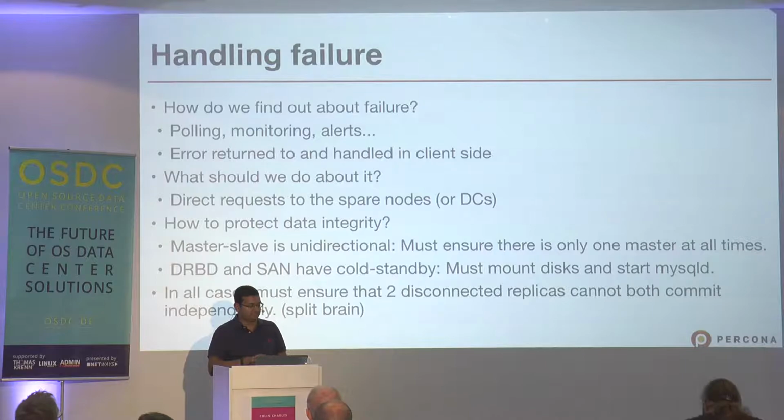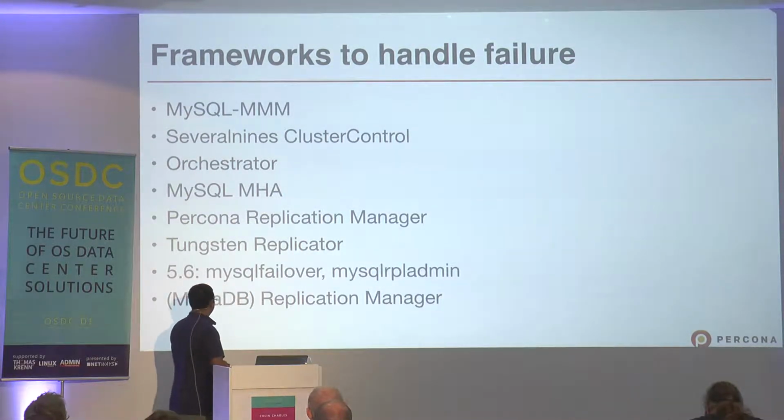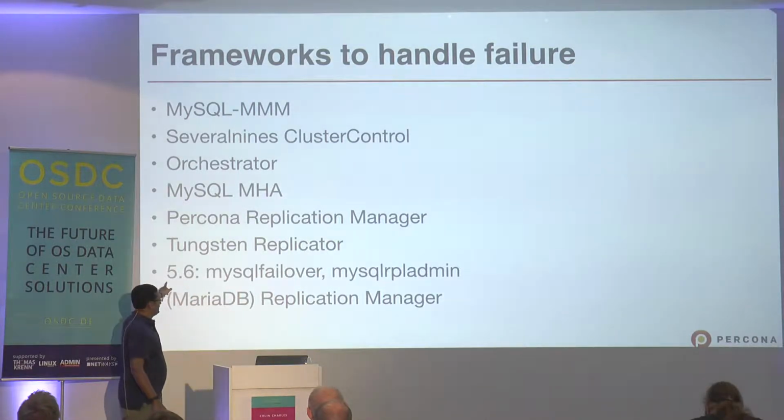Also, after you've figured out what has happened in the failure, you need to know what you do about it. And then you have to make sure you've protected data integrity as well. And you want to ensure that you never have a situation with a split brain, right? So there are plenty of frameworks to handle failure, and I obviously won't talk to you about all of them. But again, your choice of database server is important. For one, this will not work with MariaDB.